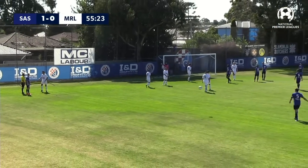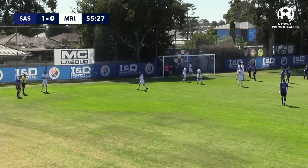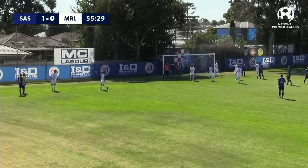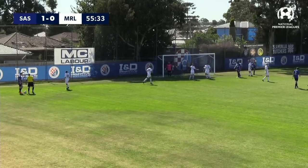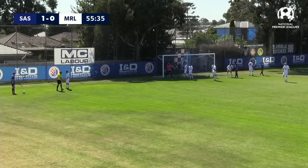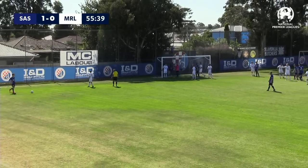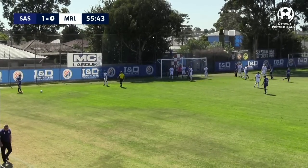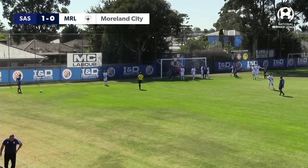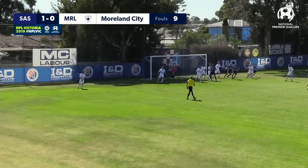It's a good position for a set piece for the home side. We're going to look to double their lead. It's going to be an Adam Hoda delivery. Kieran McDowell of Moreland City getting his troops ready to defend this dangerous, or potentially dangerous, free kick.